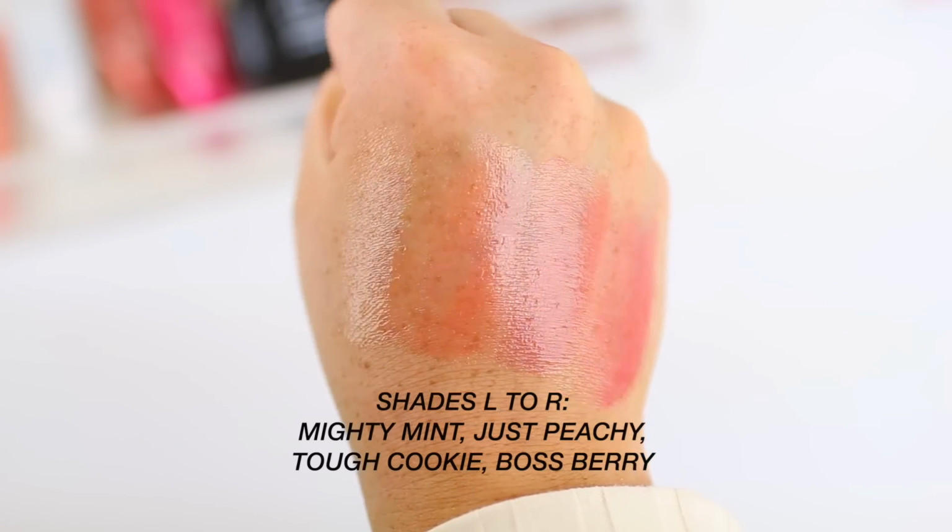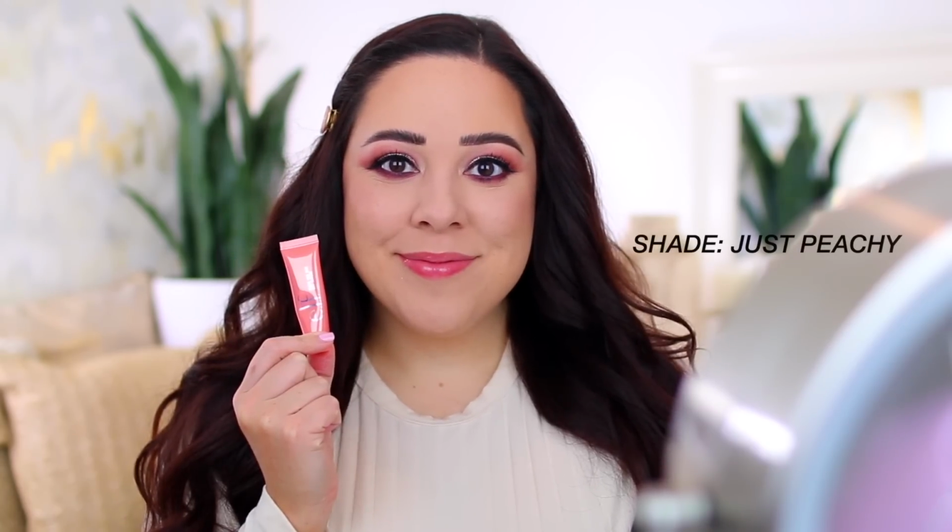But I also like the fact that they released some tinted options as well. These give your lips such a pretty wash of color, and they also smell so good. This really has become my go-to lip balm. It's so comfortable on the lips.